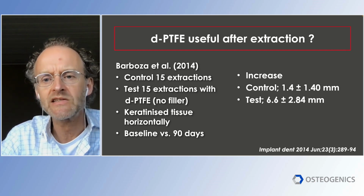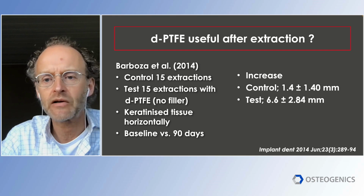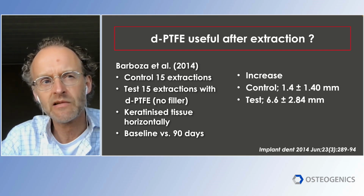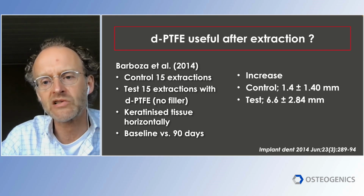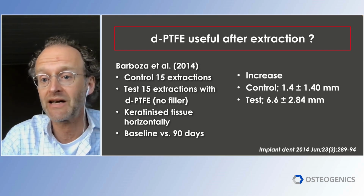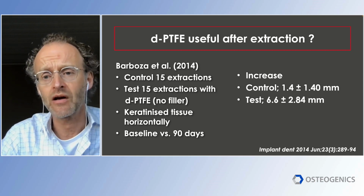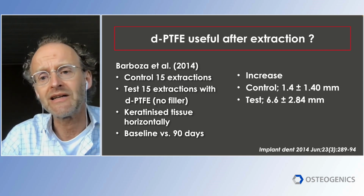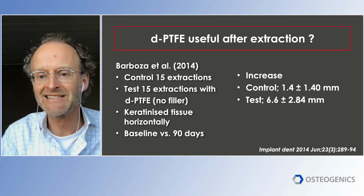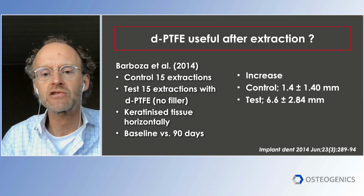But giving presentations also raises the question, what about the barrier function? Not surprisingly, because we all were trained or had the experience with the older expanded PTFE that when it is exposed, you were really, really in deep trouble. So people have to get used to the fact that this dense PTFE can be exposed.